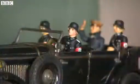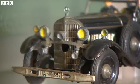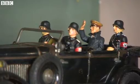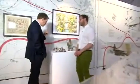This is the Führer's Limousine. It was made during the Second World War by a company called Tipp & Co. Tipp & Co. were originally owned by a Jewish family, and the owners, Philip Ullmann and Arthur Katz, fled to Britain in the 1930s from Nuremberg and set up a firm called Metoy, which most people will know for later producing the Corgi range of cars. Tipp & Co. as a company continued producing toys owned by the Third Reich, and this is an example of their work. So that was the Führer's Limousine, toy number two.